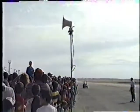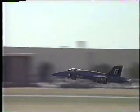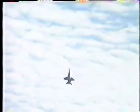Blue Angel number 6 is rolling. He will execute a very low, precise transition and a low-altitude aileron roll. He rolls his aircraft 360 degrees and continues to accelerate to 300 miles per hour. Pulling back on the stick, he climbs straight up into the vertical.